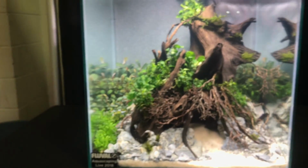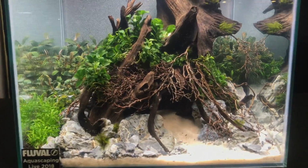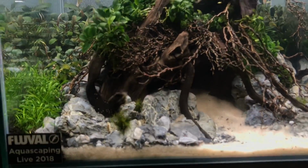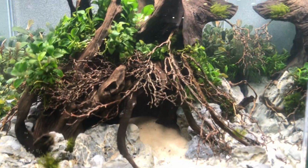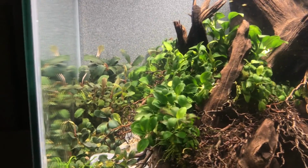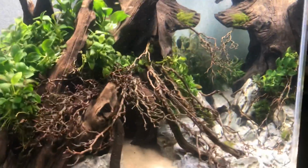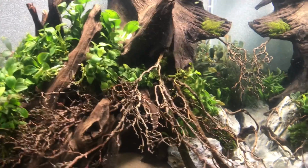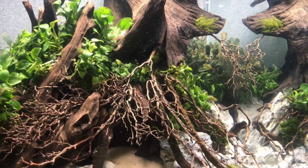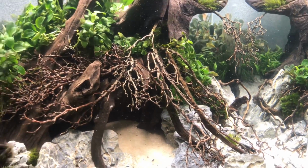Okay, number 3. Interesting layout. Nice use of, looks like someone smashed up some Seiryu stone there to use as kind of graded gravel leading into the main stones behind. Lots and lots of Anubias, like a small variety of Anubias there. Loads of Bucephalandra there on the left. Let's go over to here, get a bit of an angle. And this is really popular in aquascaping right now, this use of really, really fine twigs. Really helps with this sense of scale and detail. Looks great.